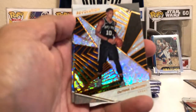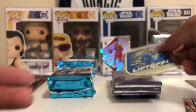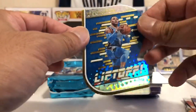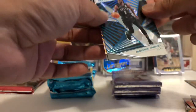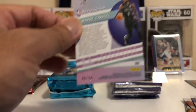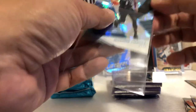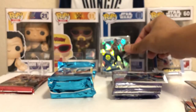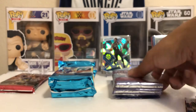DeMar DeRozan. Okay, DeMar DeRozan. Nikola Vucevic, die cut. Ooh, Russell Westbrook. That's cool. Of course, Revolution's gonna have some really, really cool stuff in here. Russell Westbrook. We got Damari Carroll. Whoa, what is that? Cubic. 8 out of 50, Damari Carroll. Okay, all right. Damari Carroll. I don't pull too many cubics, but that was cool. And DSJ, now with the New York Knicks. All right.